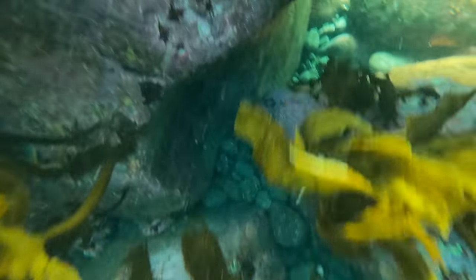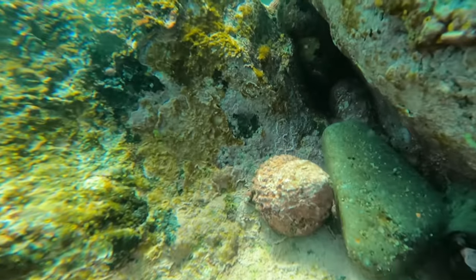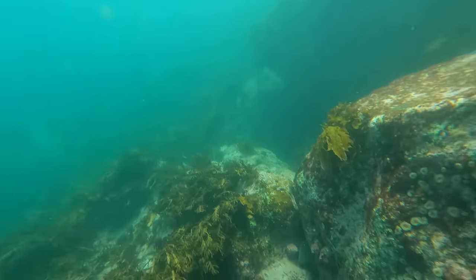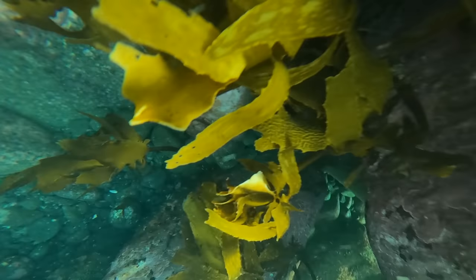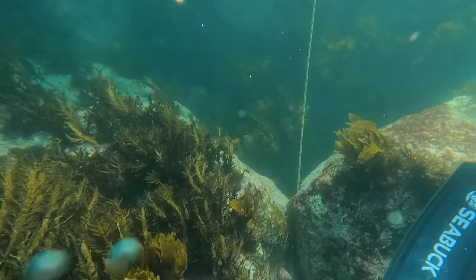I'm really struggling to get this boat tied off to these rocks below. Current was just pushing hard, just trying to keep that boat up close. It's all a bit too much. Getting tired, frustrated. Then I found this little swim through. Poked the gun through. Finally managing to tie off to this section of boulders.